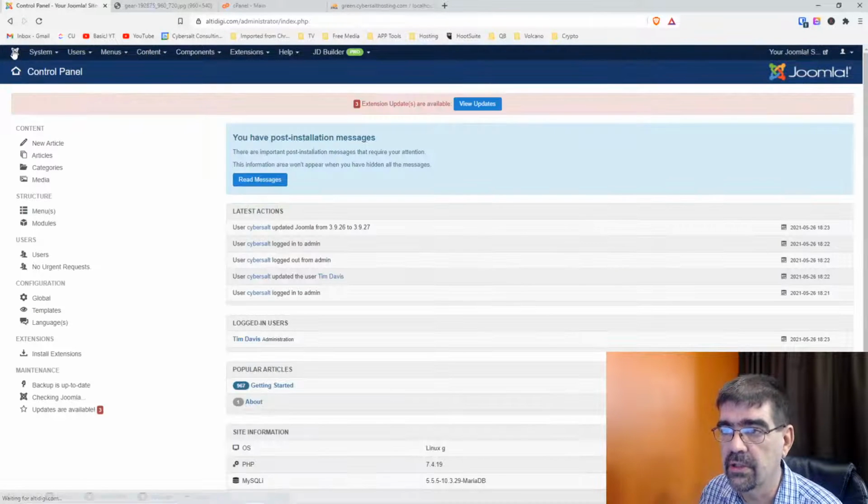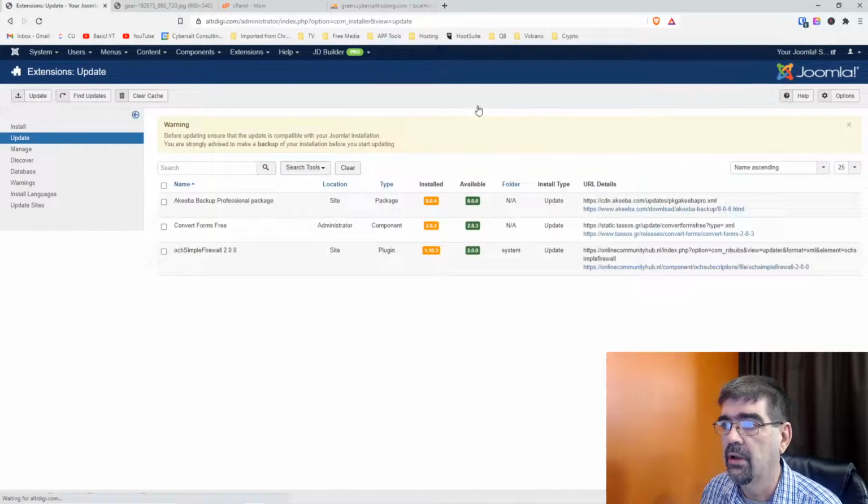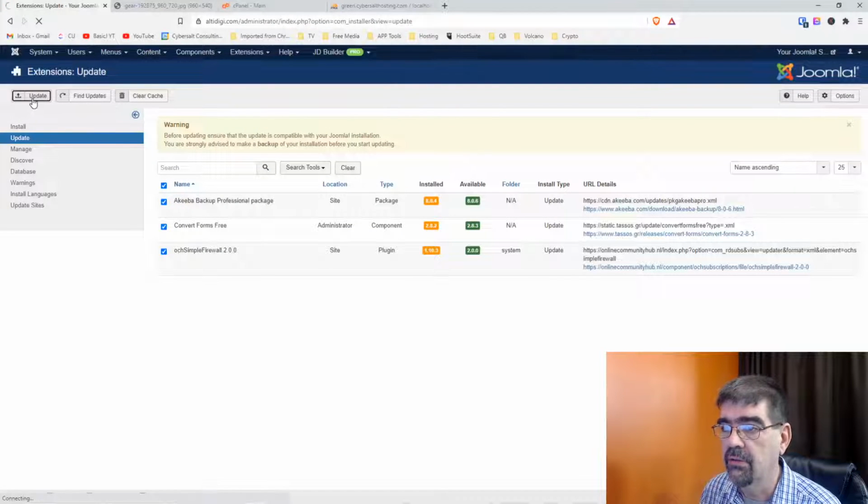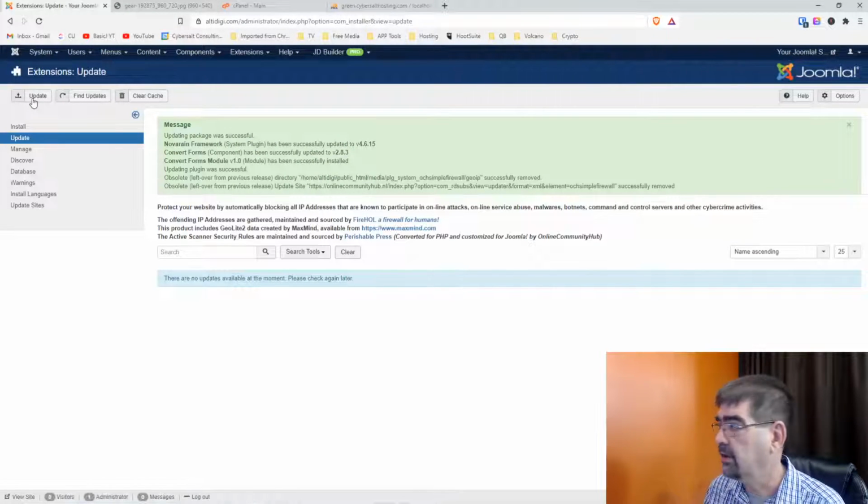What other extensions did we have to update here? Keep It Backup Professional 8.06, Convert Forms Free. Hey, that was a really good live stream last week, and if I do say so myself, it was really nice to have Tassel showing us Convert Forms. Let's do this here. We'll update these 3 extensions. Hey, they all updated. So yeah, that was really nice.